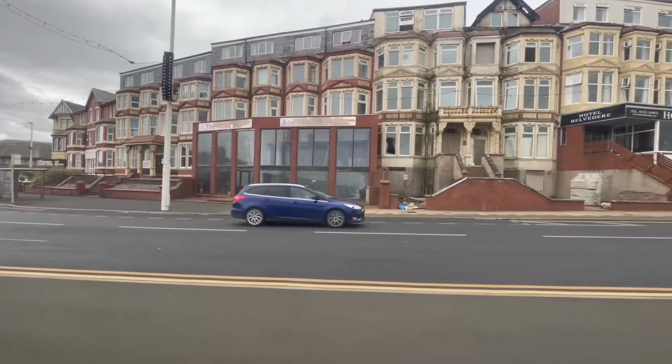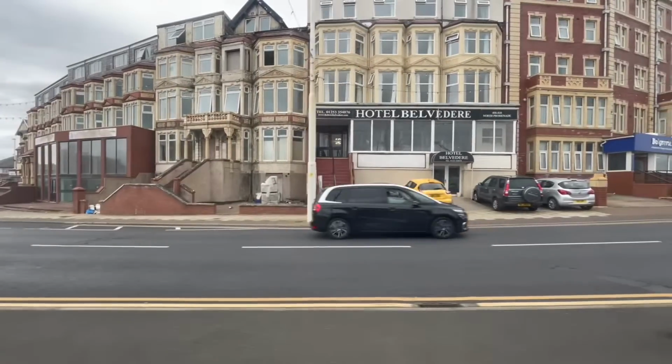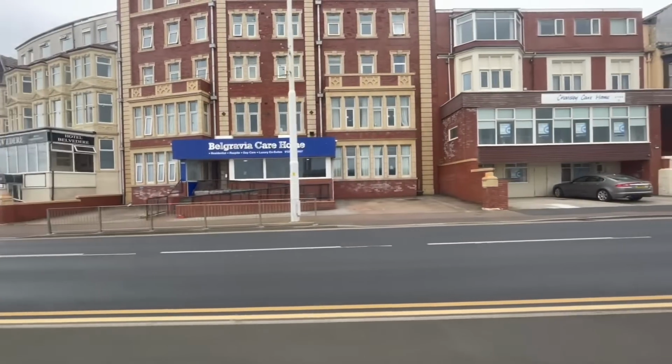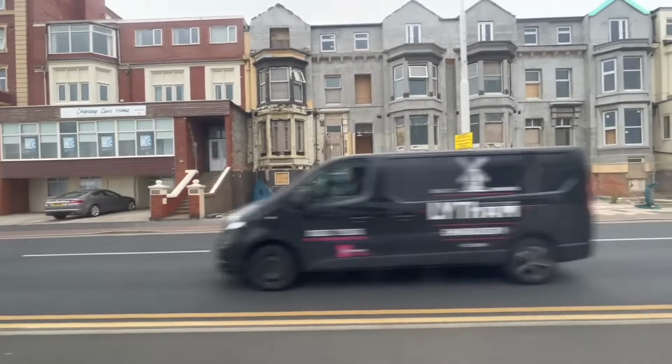There's a bit of work going on with these buildings here. Can you see? Look, they're quite grand, aren't they? This little block here. That was a care home. There's a bit of work going on here to do these places. Oh, look at that there, look. Wow.